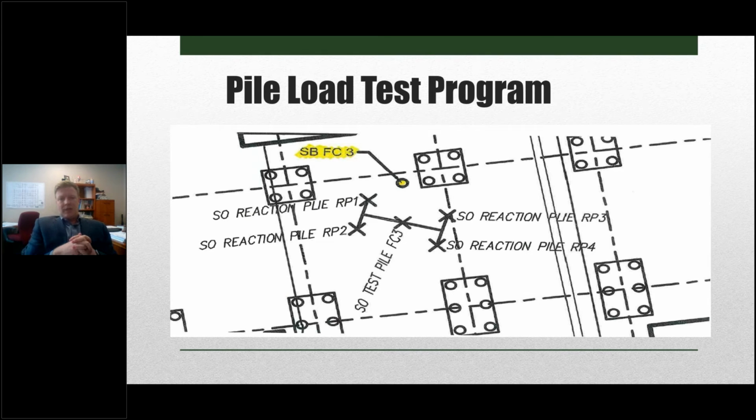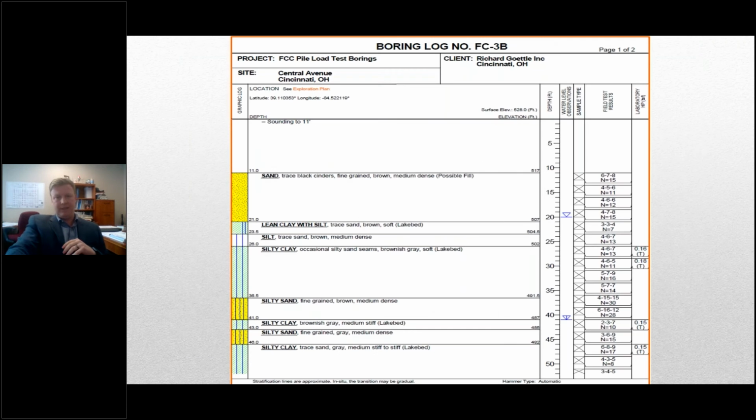This shows our 4 reaction piles and a static compression test pile, and then just graphically where SBFC3, which is a supplemental boring 3, that additional SPT test boring that we performed right by the load test program, is located.